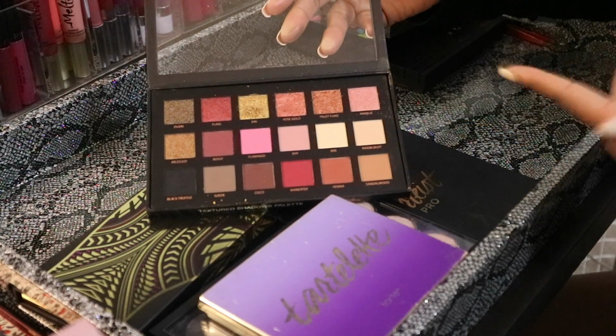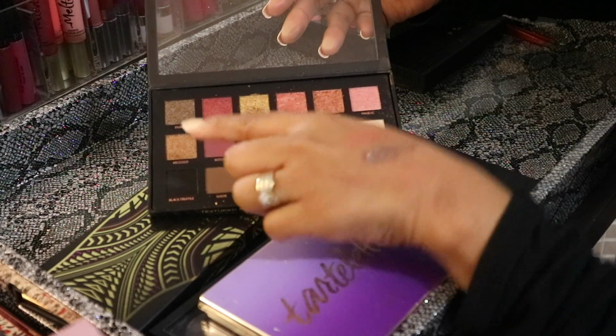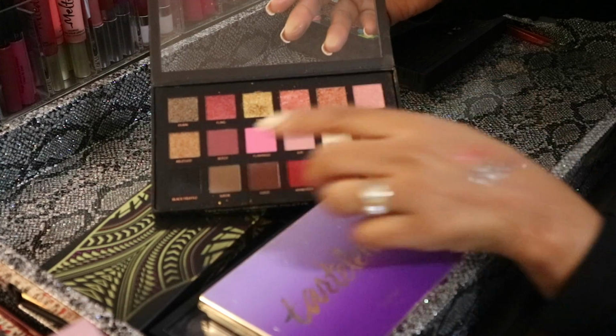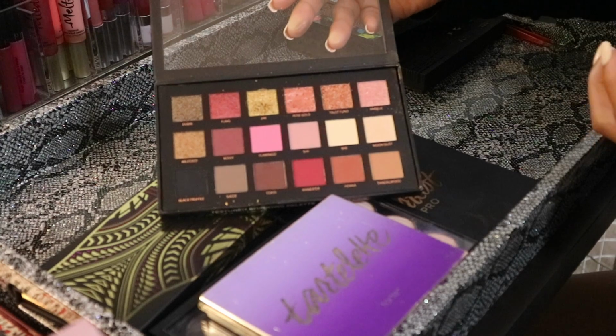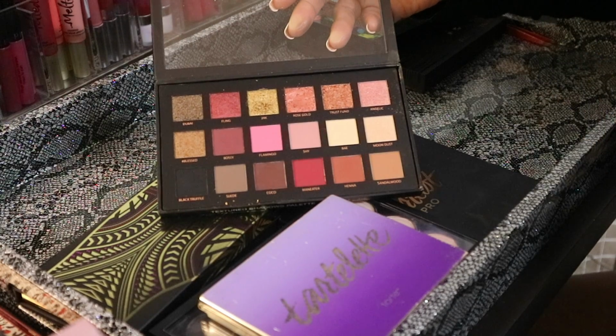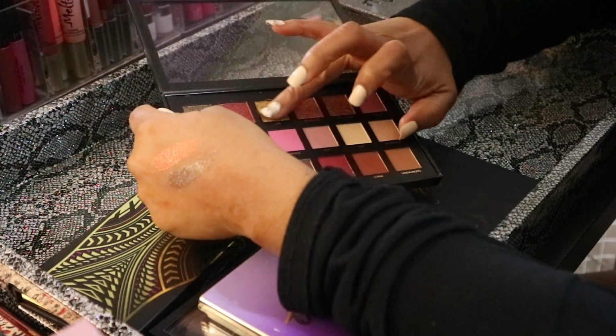If you can't get this, or you want a cheaper version, what I would suggest is the Holy Grail palette that I showed earlier. It has some beautiful mattes in it, then it's got these beautiful textured shadows. And to me, these textured shadows is what makes the palette. It has the red shadows that are really popular right now. It's just gorgeous. Like, look at this 24 karat.